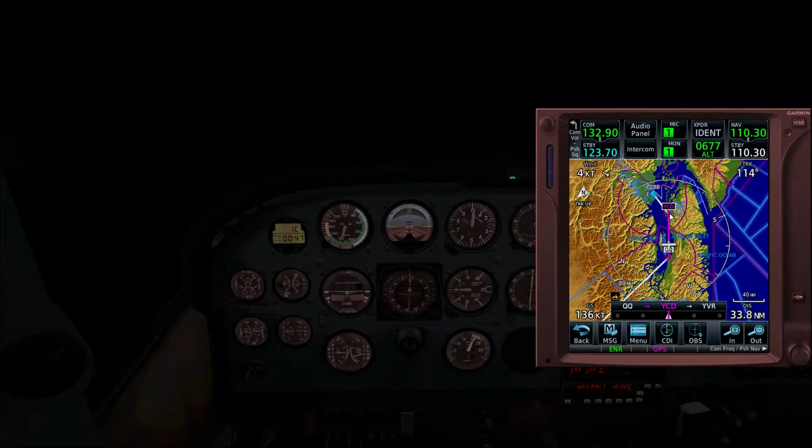Right here we've got Nanaimo, and from there we're going to make a straight shot to the Vancouver VOR, which is only 5 miles from Boundary Bay. So everything is looking good, except we've got a low fuel light on the right, and let's see if we can get it to give us any precise amount of fuel. It's not, but we have enough fuel to make it.